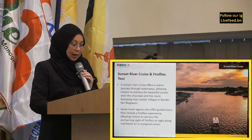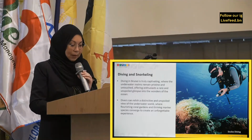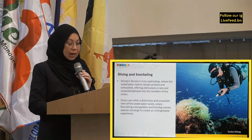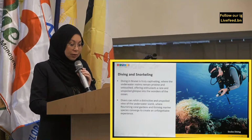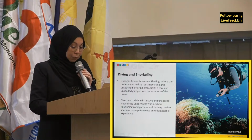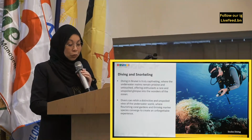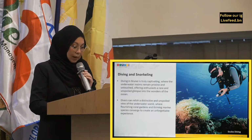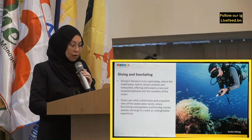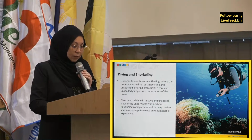Next. And for our diving enthusiasts, Brunei's dive sites have gained popularity over the years, and what sets them apart is the relatively unexplored nature of the dive sites. The marine ecosystem in Brunei waters remains in its natural state, free from the heavy footprints of mass tourism. This ensures that our divers encounter an untouched water world where coral gardens flourish and marine species thrive undisturbed. And the purity of Brunei's underwater landscapes is truly a testament to the country's commitment to environmental conservation.